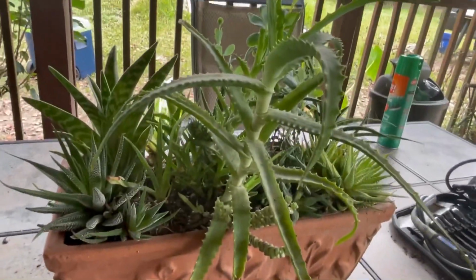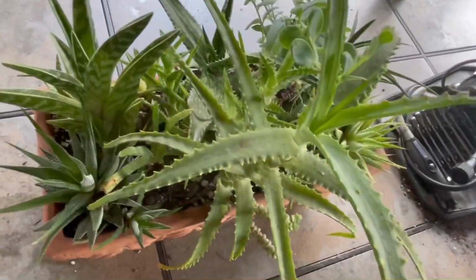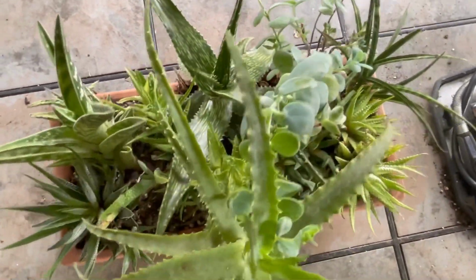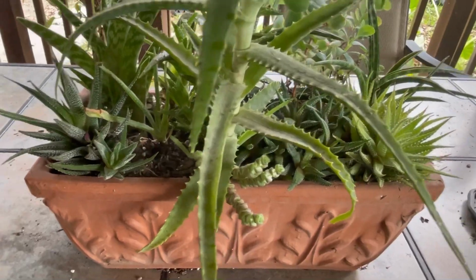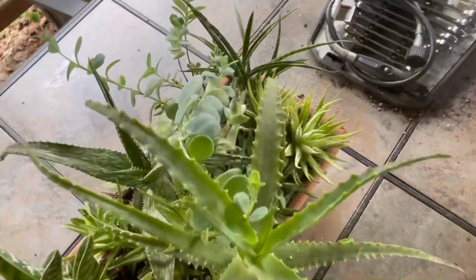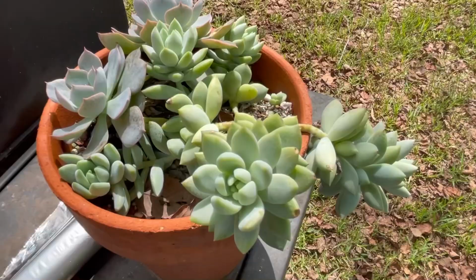Okay, so before we go in the greenhouse, I want to show you this thing I made. I made this over a year ago, and this was just a bunch of haworthia and aloes that weren't doing good in the greenhouse because it was so sunny. So I shoved them all in this thing, and I've kept them under our gazebo, and they have really done well. So I'm happy about that. I'm just going to leave them out here until it gets cold, but I want to show you that real quick. And then I'll show you something else we have outside too. So give me a second.